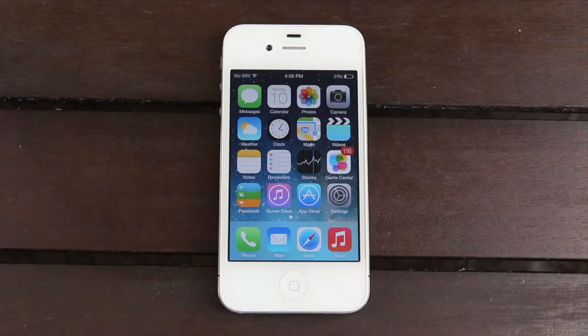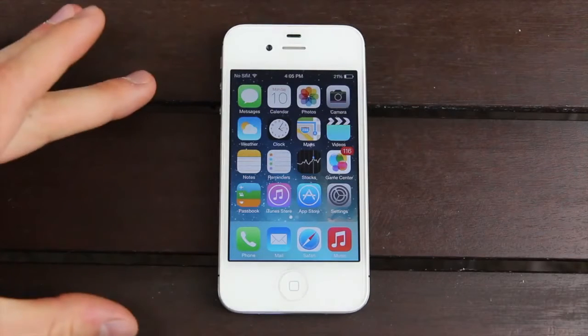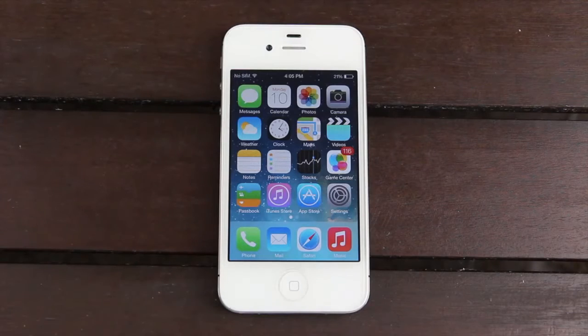Now, in this video, I'm going to be giving you guys an in-depth look at iOS 7 Beta 1 running here on my iPhone 4S. I haven't yet installed it on my iPhone 5, simply because I don't want to update past 6.1.2, causing me to lose my untethered jailbreak. And oftentimes, betas are extremely buggy. However, this time I've yet to really notice anything.